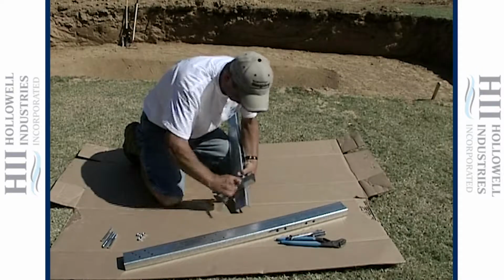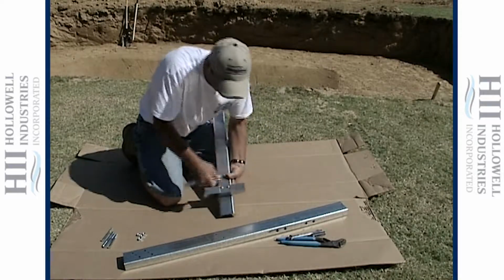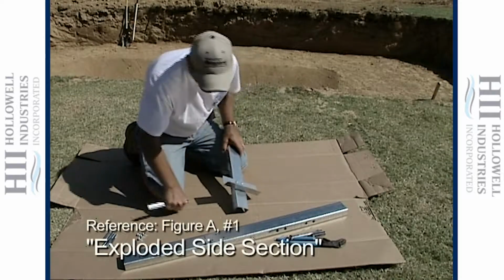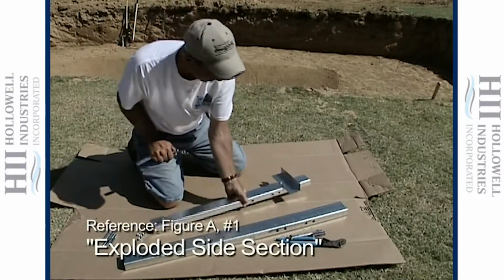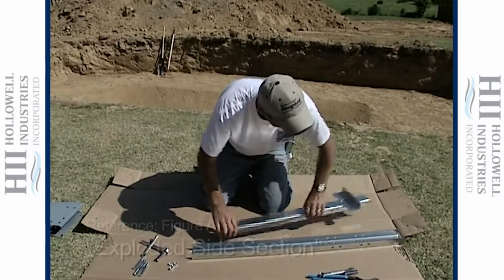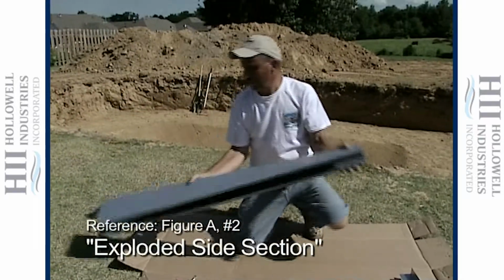Attach the skid plates to the bottom ground support using 4 1/4-20 by 1/2 inch long bolts and 1/4-20 hex nuts. Please refer to Figure A, Number 1, Exploded Side section in your assembly guide. Then, position the top ground support. Please refer to Figure A, Number 2, Exploded Side section in your assembly guide.